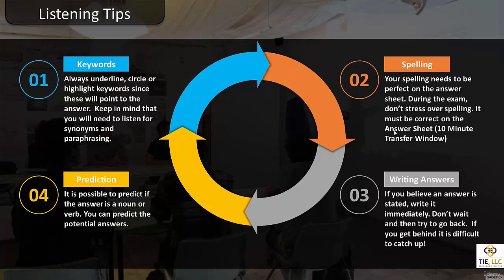Now, let me say, during the exam, when you're actually listening and writing answer choices, don't worry about the spelling so much. If they give you a really long word like refrigerator, you can just hyphenate that on the test booklet. Because remember, later on, they're going to give you 10 minutes to transfer your answers. And that's when you can go ahead and spell out refrigerator.